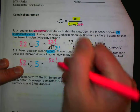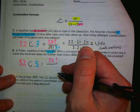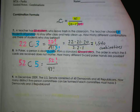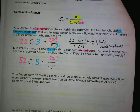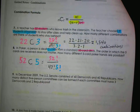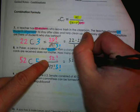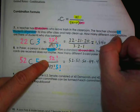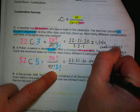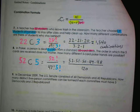So this will be 52 factorial divided by 52 minus 5, 47 factorial. Now if this were a permutation, we'd be done. But it's a combination, so we also have to divide out 5 factorial to account that order does not matter. Doing the math, 52 factorial over 47 factorial equals 52 times 51 times 50 times 49 times 48. Stop before 47. And then I have 5 factorial memorized. I've typed it in my head so many times. That's 120. You're going to use that one a lot. 5 factorial is 120. 5 times 4 times 3 times 2 times 1.